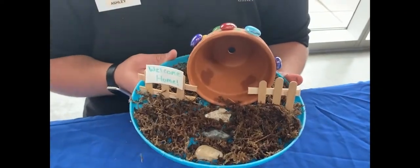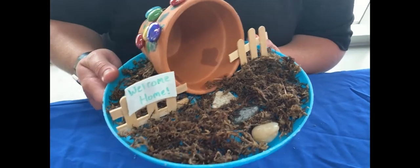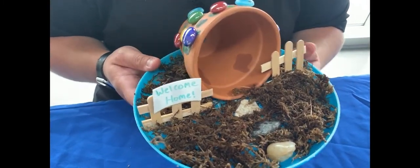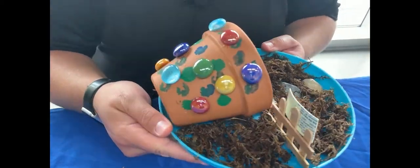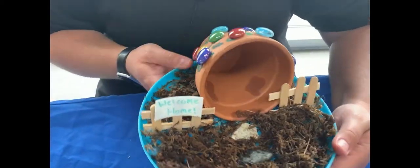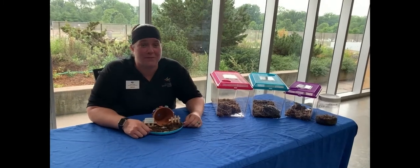You guys, I could not be more happy with how this turned out. Look how cute this is. This is going to be the perfect toad abode for a toad in my backyard. I am so excited. You can do so much with these. You can add whatever kind of flair or fun that you want to and just make it a nice home for any toad.